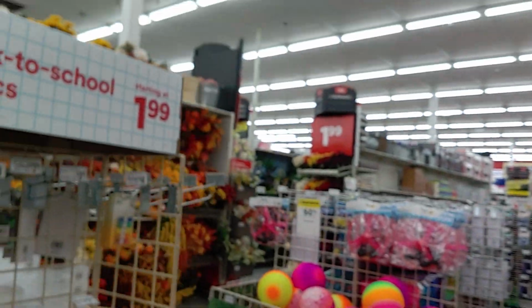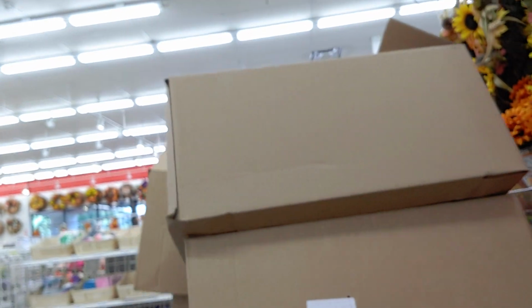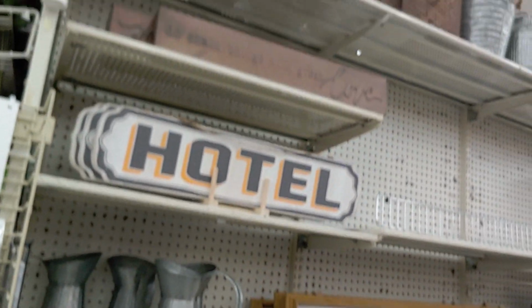But anyway, I guess you know why I'm here. I'll show you a couple more things. Like I said, everything is set at 70% off. There's my cart. It's like, don't go anywhere, cart. Stay there. I use the Target cart too to get anything. Also, let me show you the 70% off is still happening on the cute little hotel stuff right here. Just really cute stuff, guys.